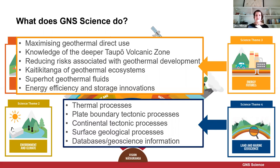And finally, underpinning those other three research themes is what we call land and marine geoscience. So this is the broad knowledge that you need in order to make sure you fully understand what's happening in all these other processes. This covers everything from the plate boundary tectonics on the Hikurangi margin, looking at the continental tectonic processes across all of Zealandia, and then right down to the surface processes as well. So how do those deep processes connect into what's happening at the seafloor, on land, all over Zealandia?